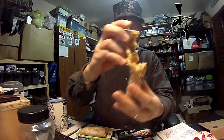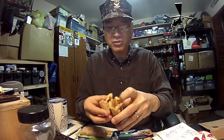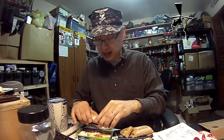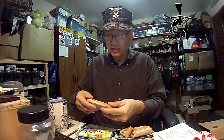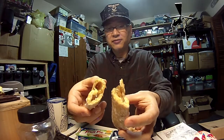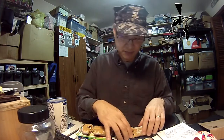Alright, so they are messy. So not as many chunks, not as much filling, so that's probably why the Entenmanns is not as high in calories as the Hostess. And the Hostess definitely has more filling. Okay, so I already know what that tastes like. I like it. Let's give the old Entenmanns a try.